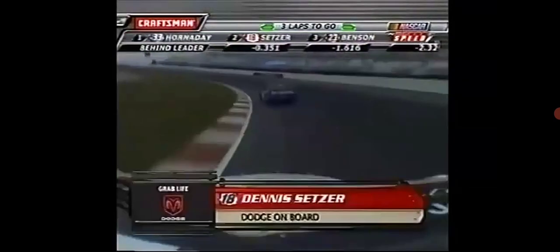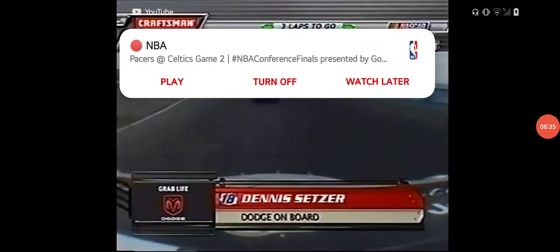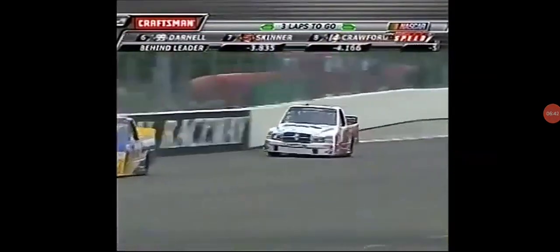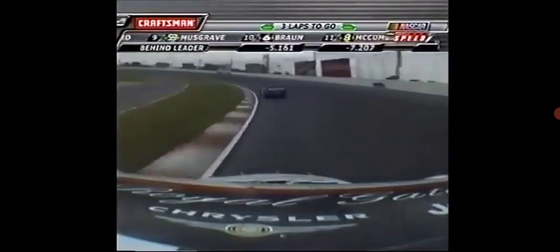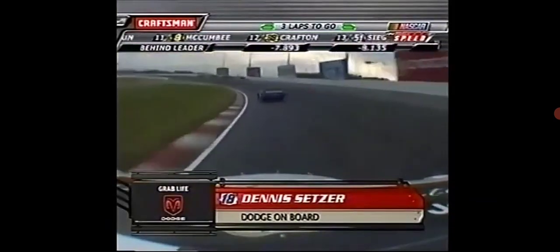3 laps to go. Dennis Setzer chasing the 33 of Ron Hornaday, waiting for a bobble. Will Ron Hornaday bobble? He doesn't normally. You see Dennis Setzer right now. He's only about 3/10 of a second behind Ron Hornaday. But Dennis is doing all he can do right now. His tongue's hanging out and saying, I can't catch this guy. He is so close, but he can't reel him in.